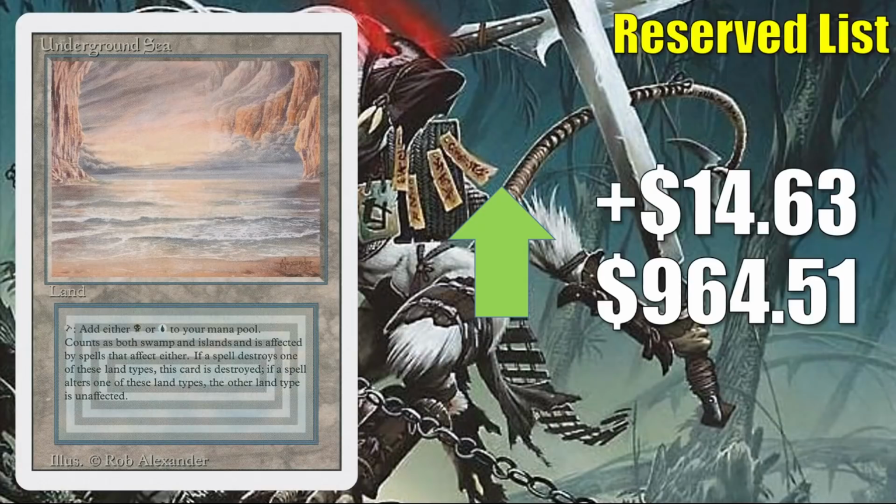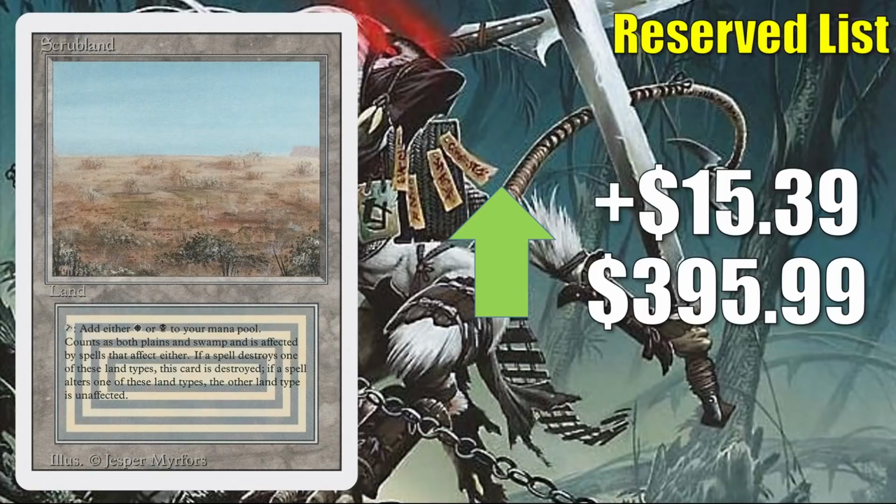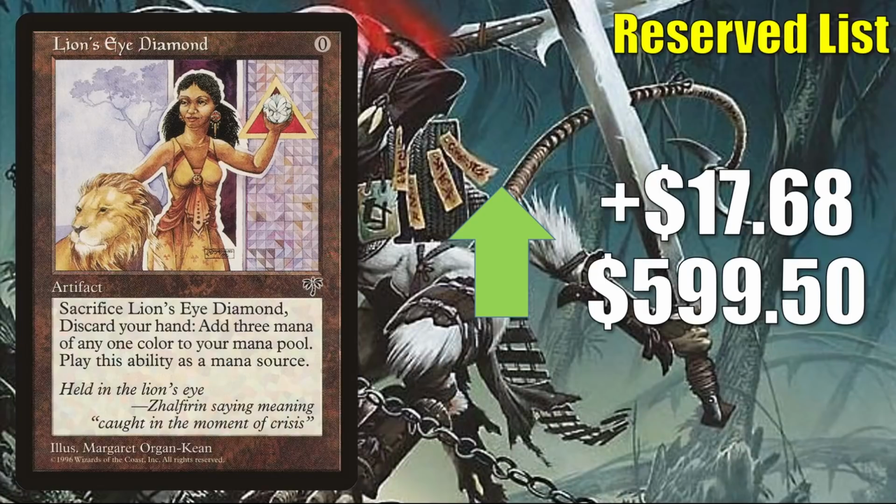Another Revised dual land here with Underground Sea. It goes up $14.63 this week to $964.51. Scrubland from Revised is up $15.39 to $395.99. Lion's Eye Diamond, yep, this is in the Vintage Cube too. It goes up $17.68 to $599.50.